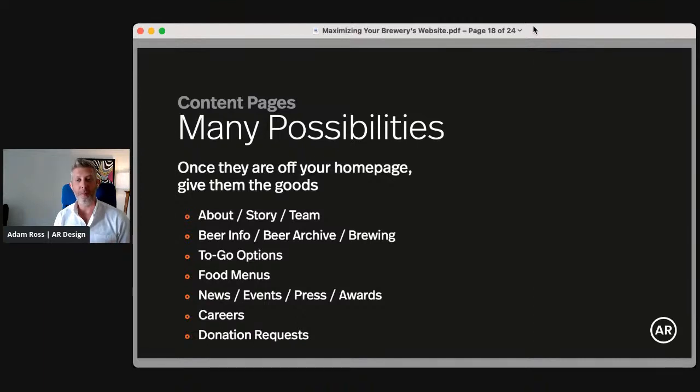You obviously want to capture some of the information about the beer. So it could be a tap list page, but it also could be the stories of all of the various beers that you have. Let's say you've got a core lineup of 10 beers. Those 10 beers really could have identifiable stories behind them, and how they came to be, or how they got named, and why they've been chosen as a core.